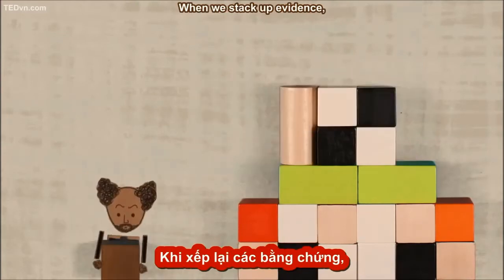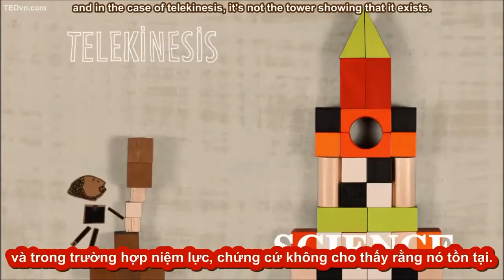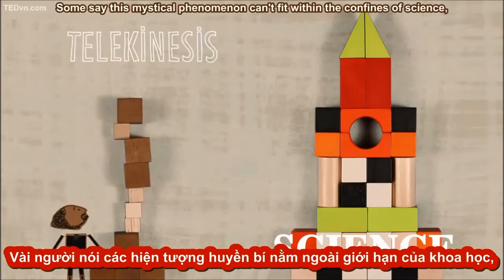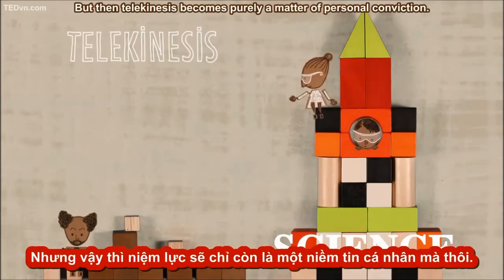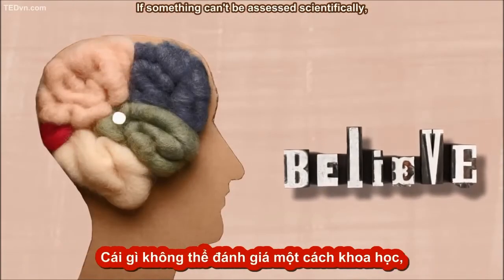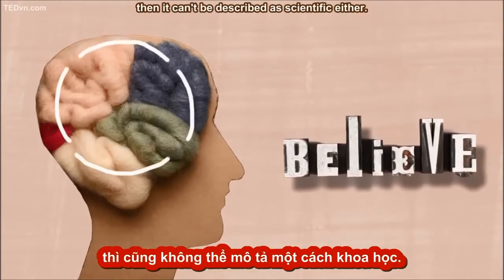When we stack up evidence, we can see which tower grows tallest. And in the case of telekinesis, it's not the tower showing that it exists. Some say this mystical phenomenon can't fit within the confines of science, and that's okay. But then telekinesis becomes purely a matter of personal conviction. If something can't be assessed scientifically, then it can't be described as scientific either.